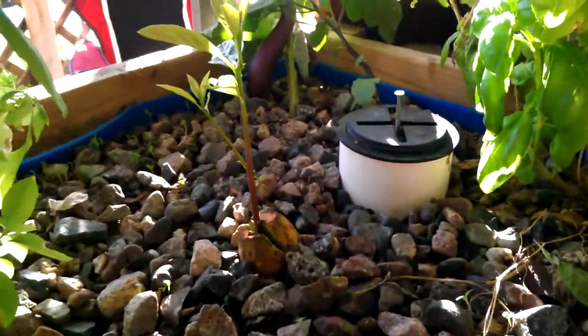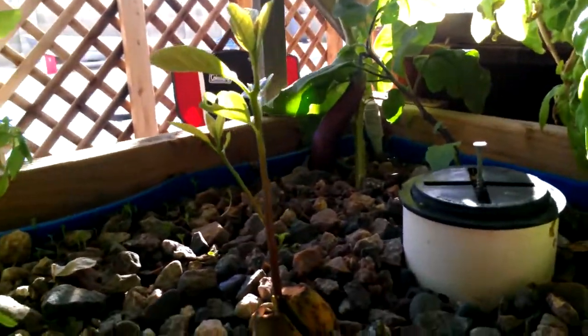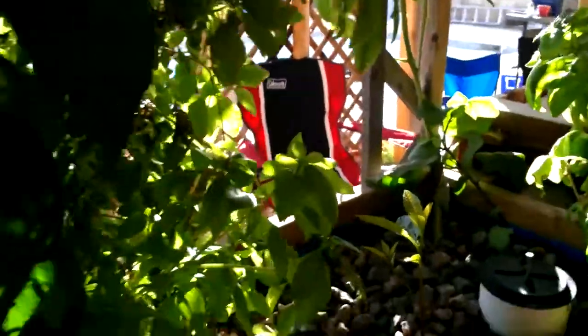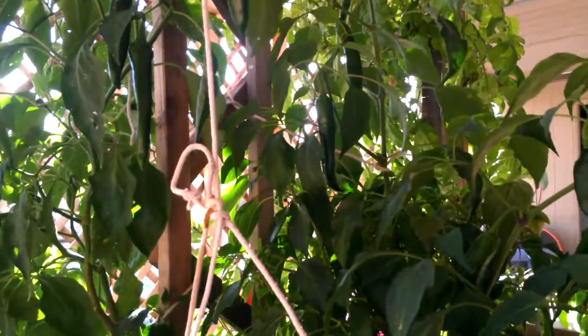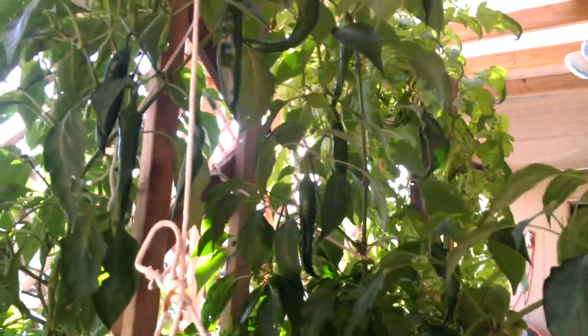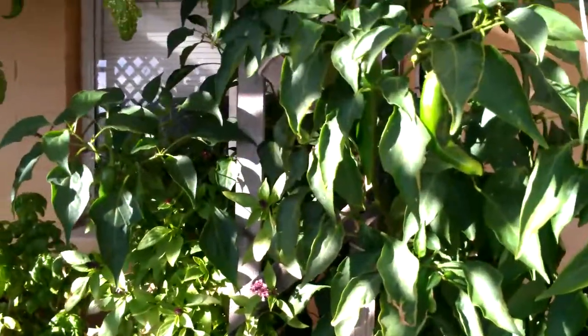Let's see if we can get a better shot of the avocado. There we go. The heat on these peppers, they were supposed to be on the mild scale, between 2,000 and 5,000 Scoville units. These things were so freaking hot. Just a very small amount with the food, or even just spread out in a burrito, was more than enough heat.